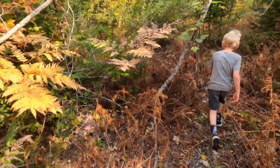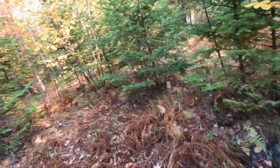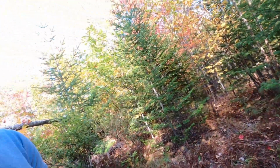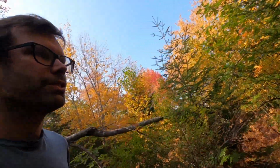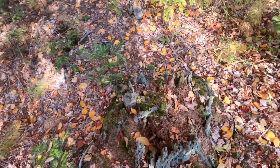And we've actually been exploring back here a lot these past few weeks because it's been so dry. It's been easy enough to get through here. But once this gets wet again, it's going to be tough. So we're working our way through here. There's a big old tree stump.